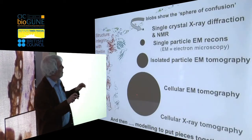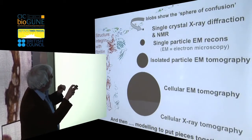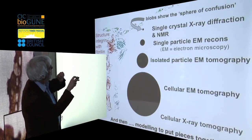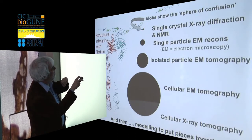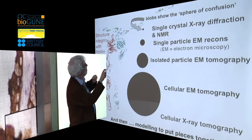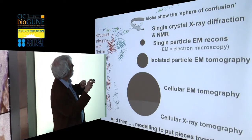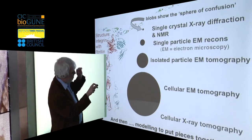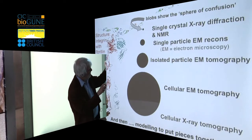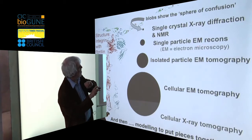Because the resolution that these different methods provide is very different. So the little blobs here show the precision of the method mapped onto a typical protein structure. So NMR and X-ray diffraction give you atomic resolution. Single particle EM is getting there and advancing in a very impressive way, driven by both technical advances in the electron microscope and also methodological advances in the software.